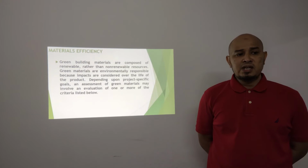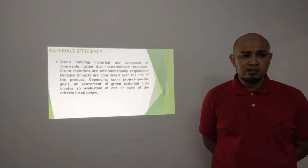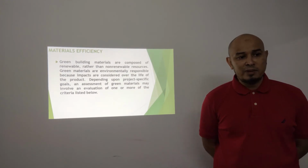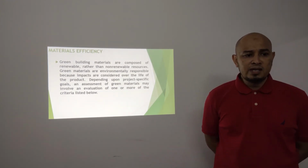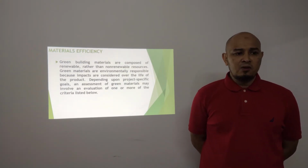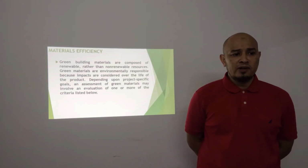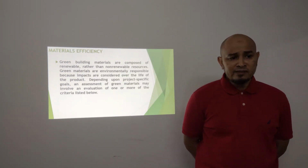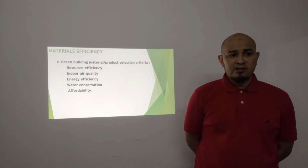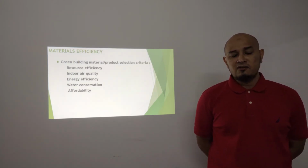Okay, material efficiency. Green building materials are composed of renewable rather than non-renewable resources. Green materials are environmentally responsible because impacts are considered over the life of the products. Depending upon project-specific goals, an assessment of green materials may involve evaluation of one or more of the criteria listed below. Next, green building material product selection criteria: resource efficiency, indoor air quality, energy efficiency, water conservation, and affordability.